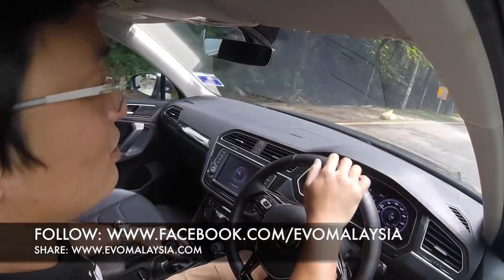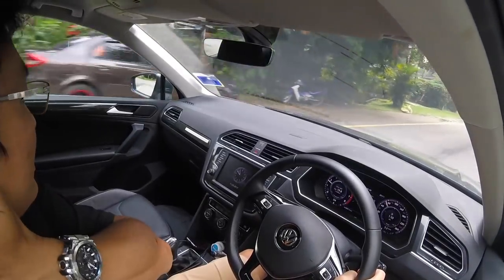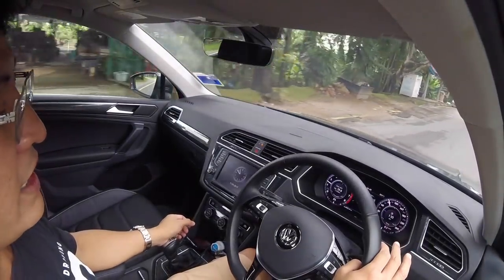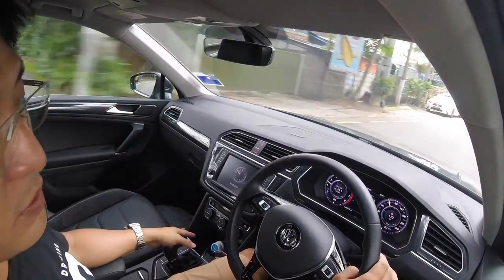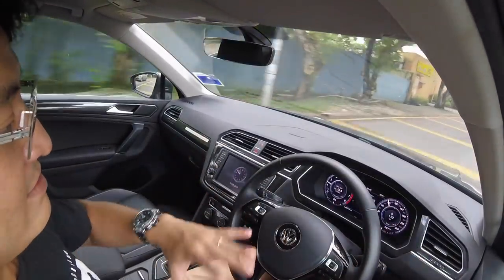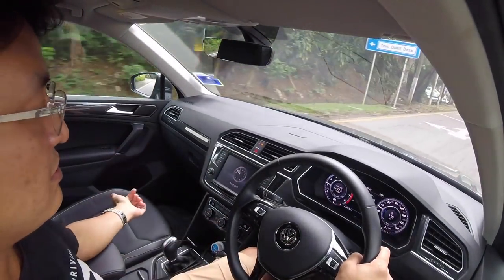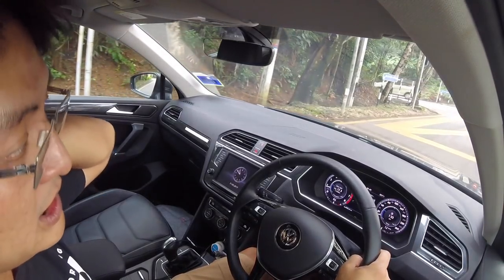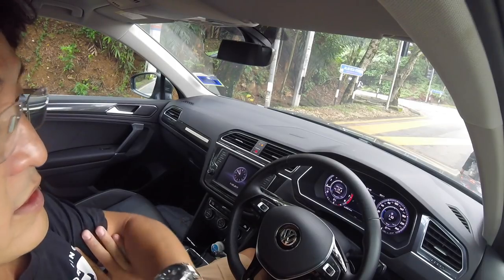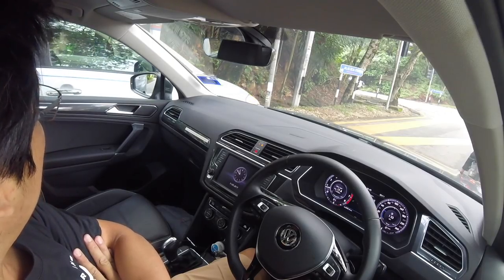That's the Tiguan. I've driven it for a week. I had a short drive earlier on when they launched the car, and I wanted to explore more about the car. Volkswagen arranged this for me because I sent my Audi for a full service, and I have a separate video on that. I've driven this for a week now.